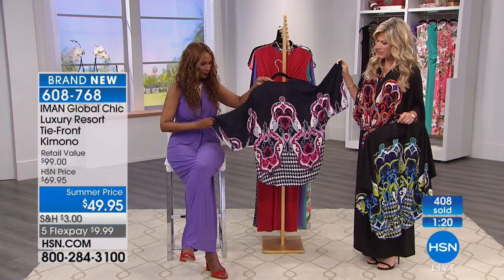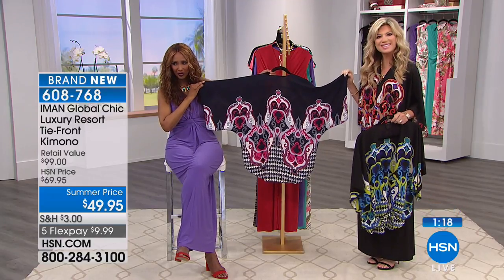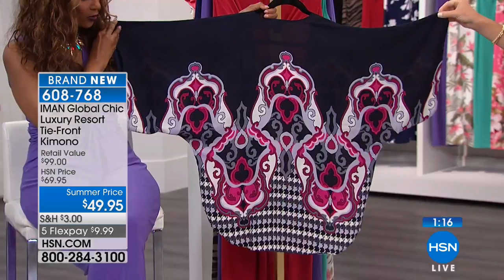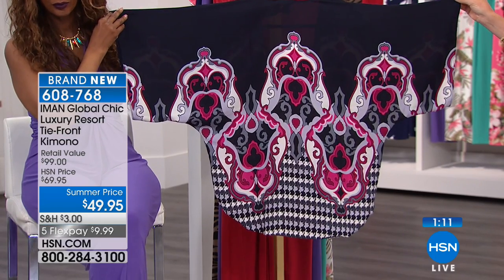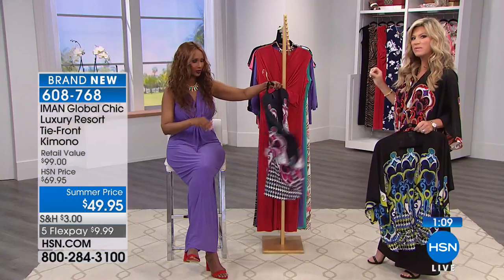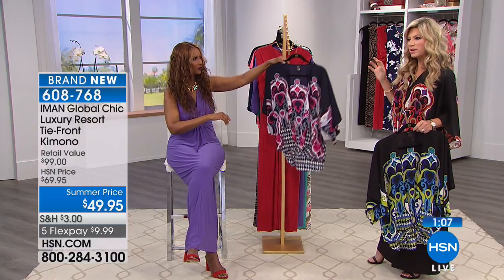Isn't it pretty? I love this plaid print at the bottom. So it's really a great juxtaposition of a plaid and a paisley. Yeah, it really is. Look at that. I mean, just very unusual. That's what Iman does so well. She brings different to life in prints. Prints you'll never see anywhere else.